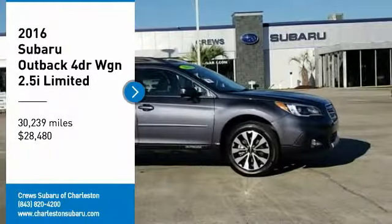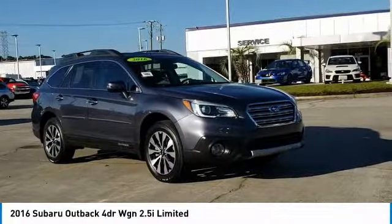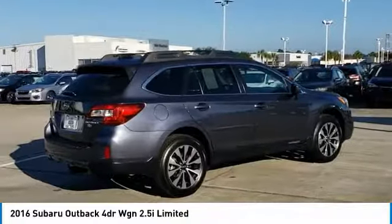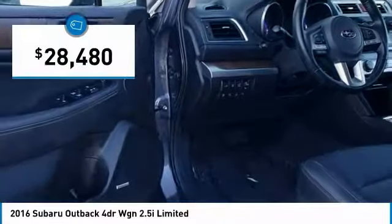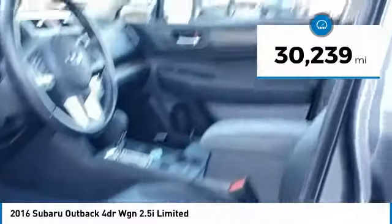You are going to love the 2016 Outback. Take the go-anywhere capability of all-wheel drive and plenty of room for cargo and companions, and you've got the Subaru Outback. Let the adventure begin, and it is priced below $30,000. This vehicle has less than 35,000 miles.